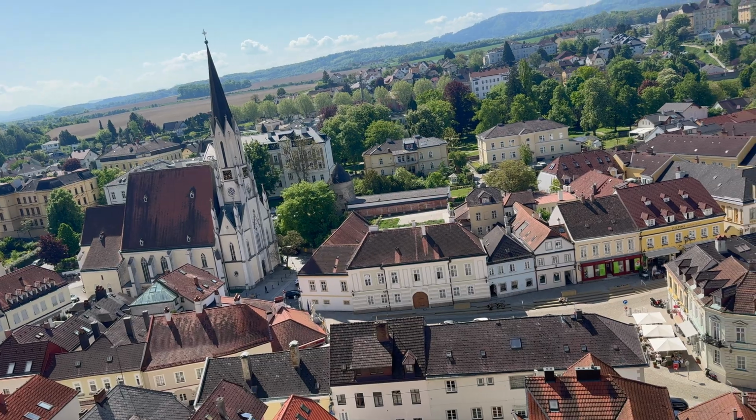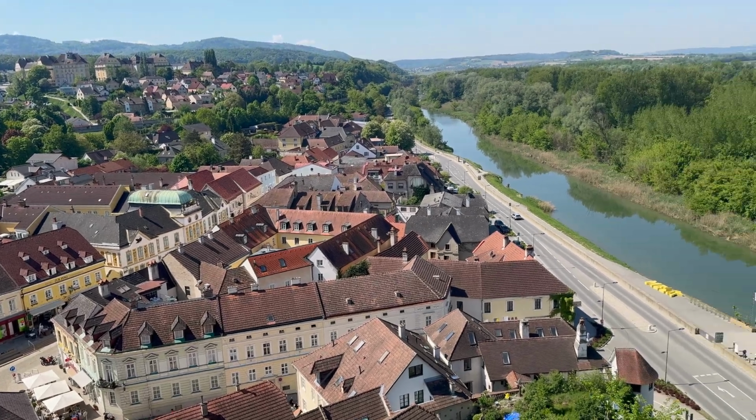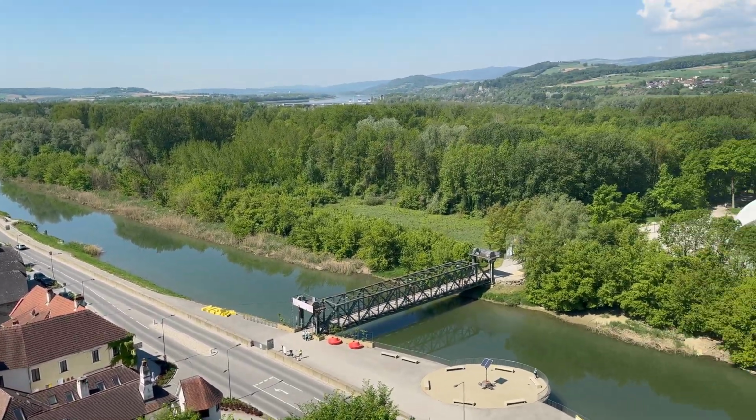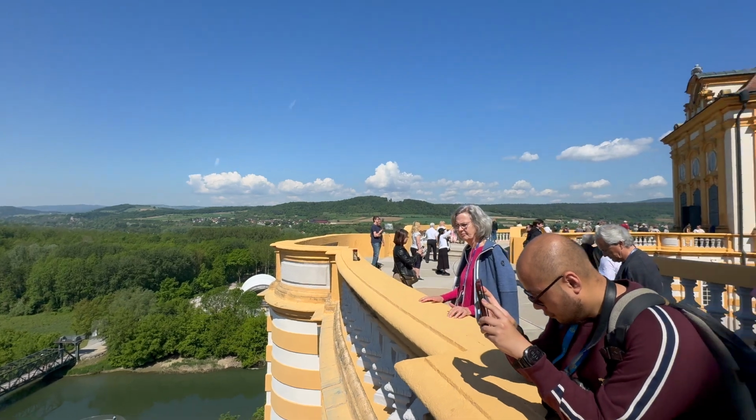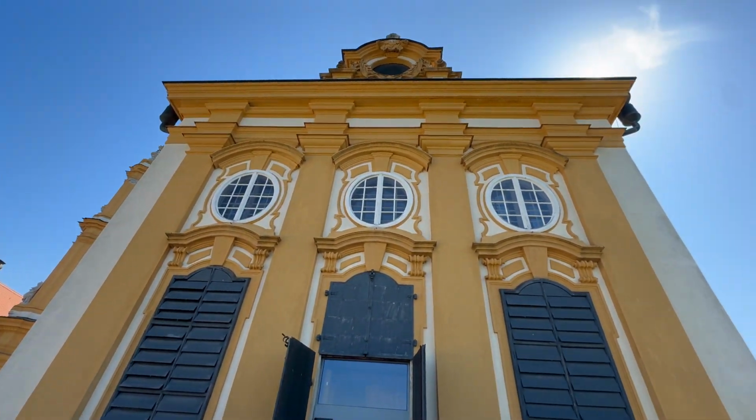The guided tour of the Abbey takes just under an hour. You'll explore some museum exhibits. Once you come out of the museum section, there's a terrace area where you can get beautiful views over the town of Melk, as well as looking up at the cathedral.